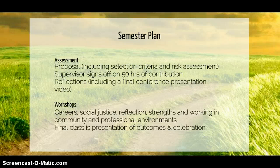The supervisor then signs off on 50 hours of contribution and marks you against your learning plan to say whether you passed or failed your learning goals. The final piece of assessment is after you've done those 50 hours and you've had them all signed off, you need to submit some reflections. One component is 1,500 words of written reflection using the 4R model, and you may have seen the 4R model in some other subjects. Feel free to search for it on the QUT website if you haven't seen it before. You also need to present a final conference presentation in video form.